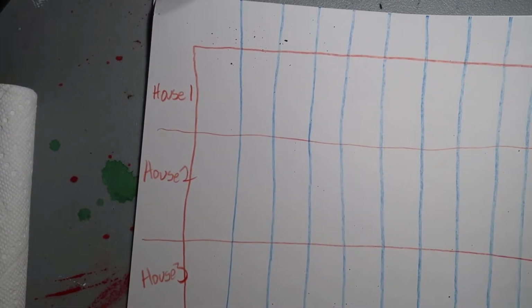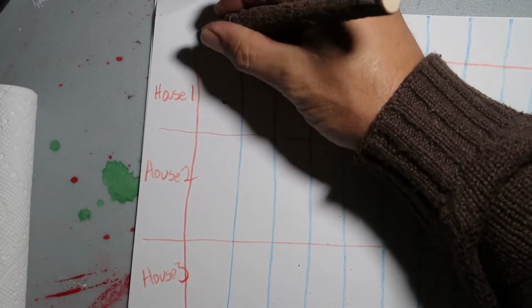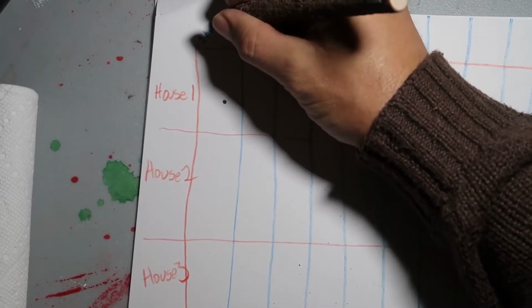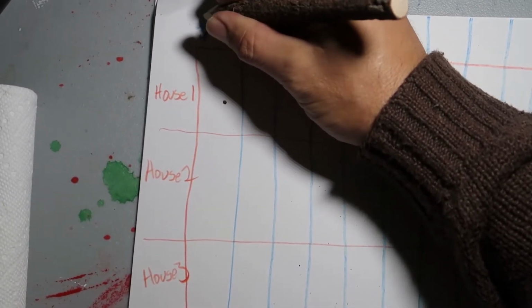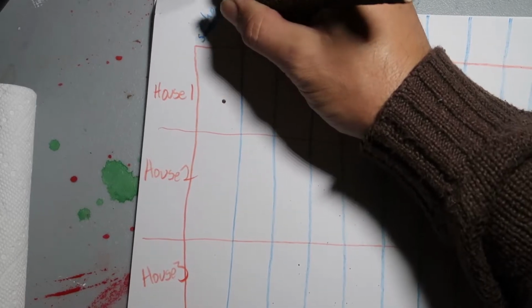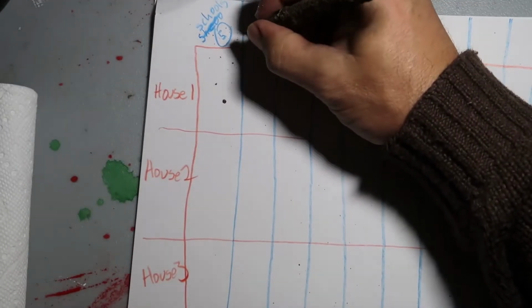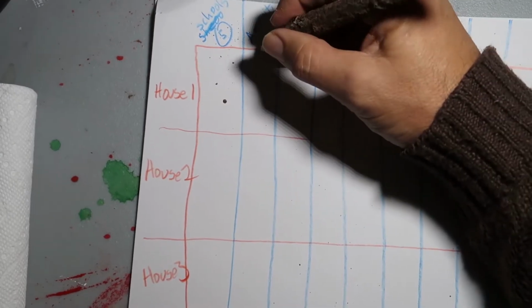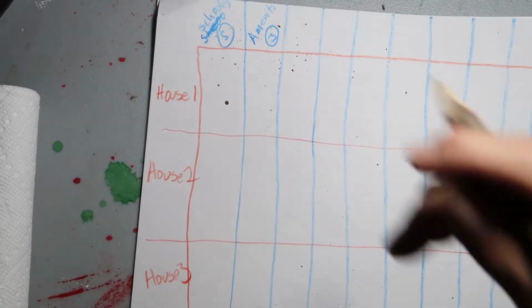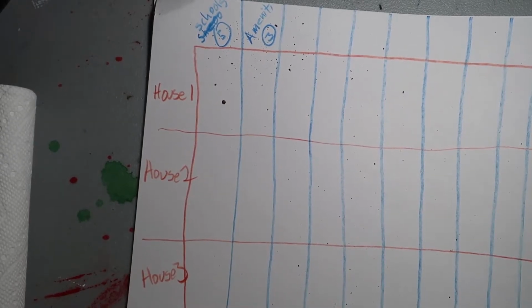I was going to do a little picture, but this one would be schools. Oh, I misspelled it, sorry. Schools. And I'm also going to put a 5 to remind me of the importance of that. Amenities, I may just abbreviate. That one's going to be a 3. And I'll fill this out. I don't want to bore you with all that, and I'll come right back.